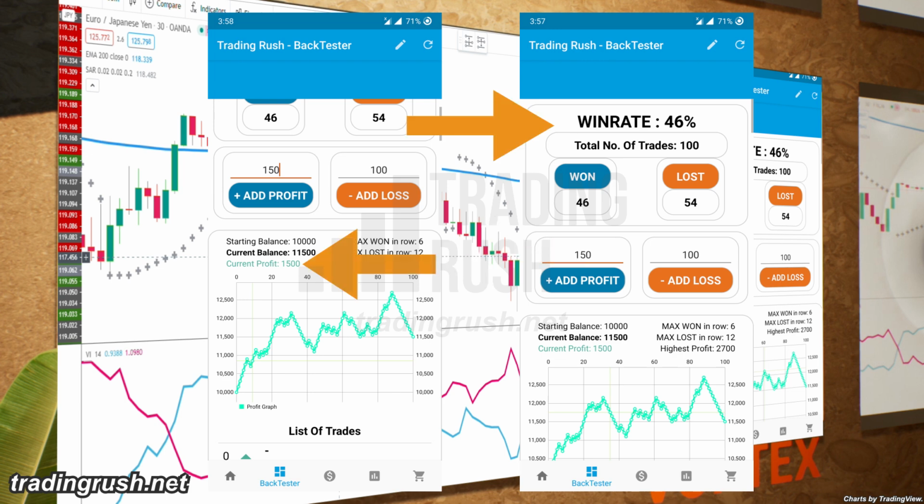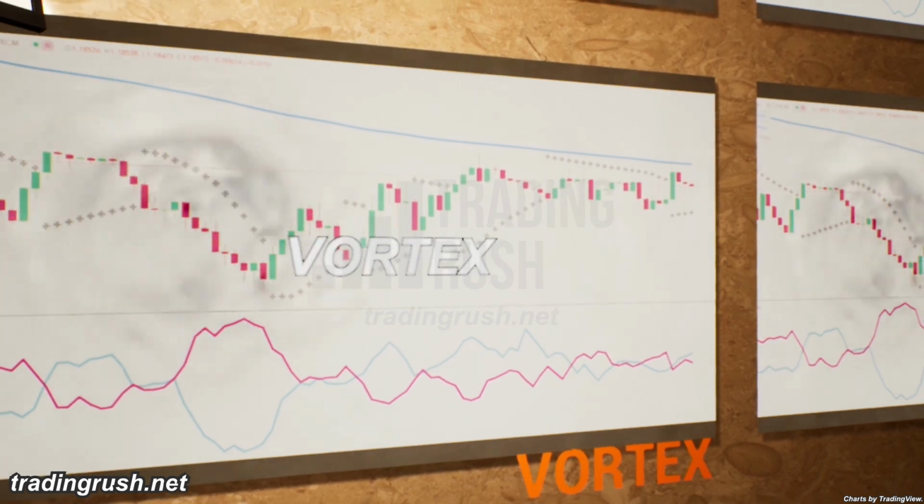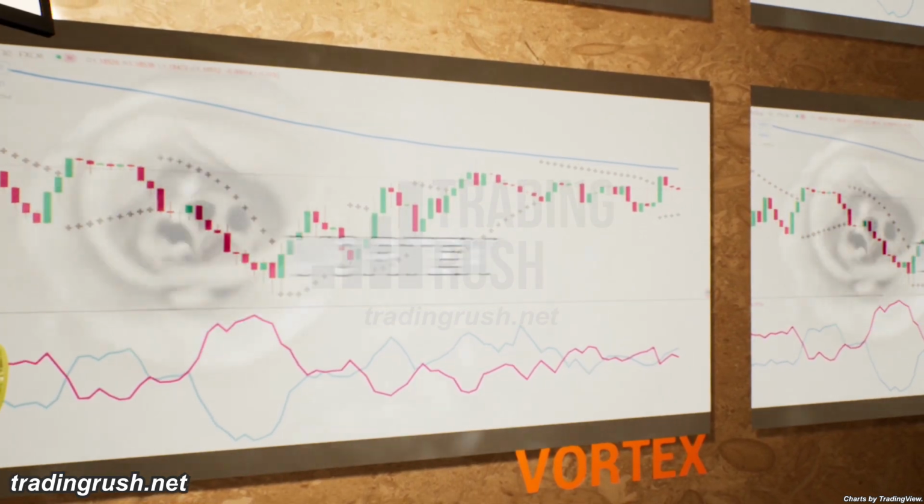But the Vortex trading strategy was still able to make money in the end, because of a decent risk to reward ratio. That's all. Now you know a bit more about the Vortex indicator.